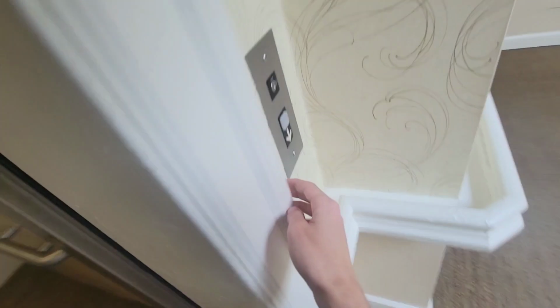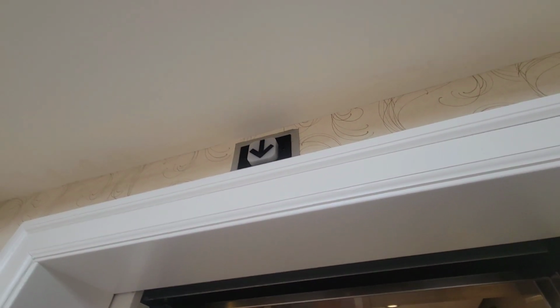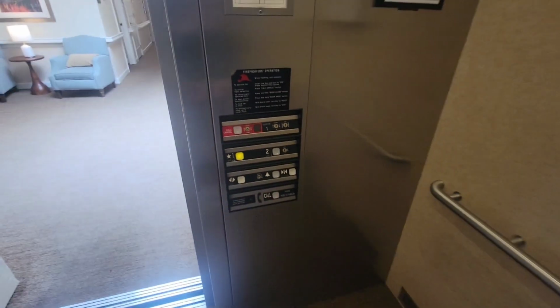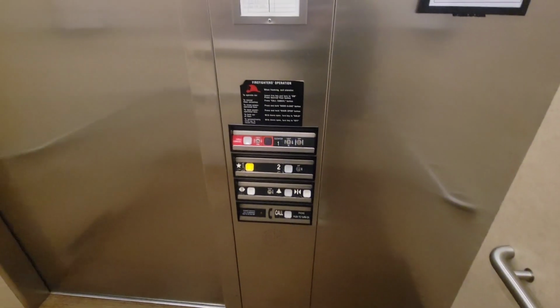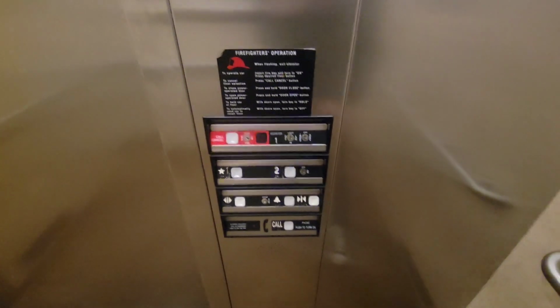Look at that. You could do the funny thing. Store closed button, that might have been replaced, but it's really stiff. There's 2 inspection certificates here. Does that have a ThyssenDover? Yep, it has the ThyssenDover controller.